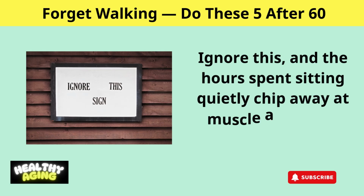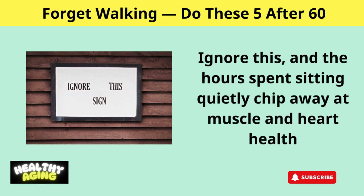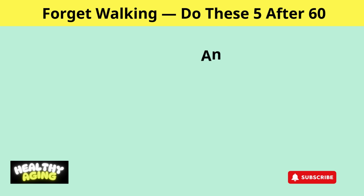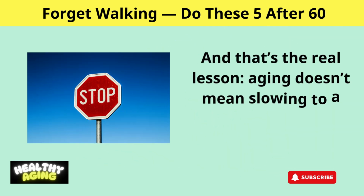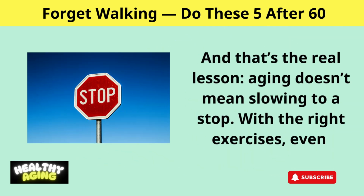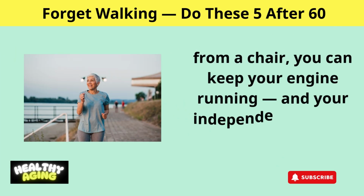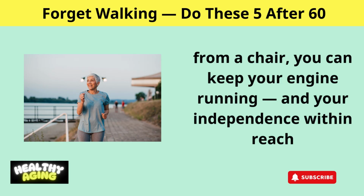The hours spent sitting quietly chip away at muscle and heart health. But practice it, and even rest time becomes recovery time. And that's the real lesson. Aging doesn't mean slowing to a stop. With the right exercises, even from a chair, you can keep your engine running, and your independence within reach.